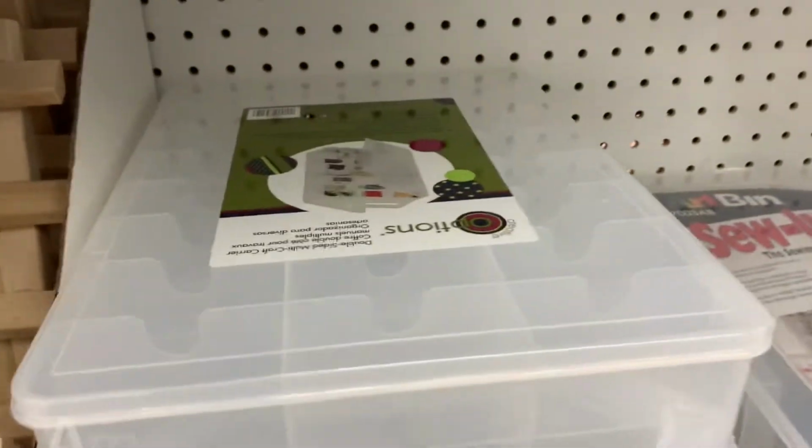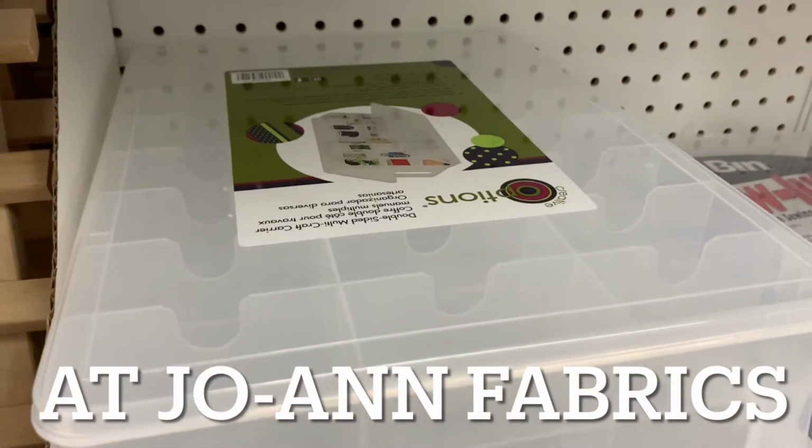Okay, because we got a note from a viewer about Joann Fabrics. We're going to go in and see if they've got the same kind of car cases that we use, but priced differently, or at least not from Hobby Lobby. The good news, they have the exact same thing.